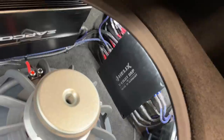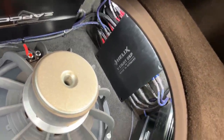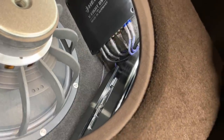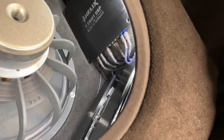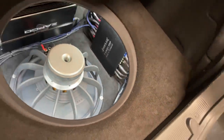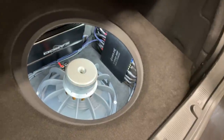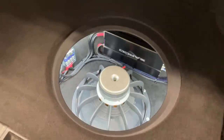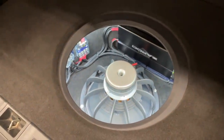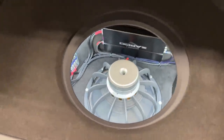Everything is braided, terminated with ferrules, protected with heat shrink, labeled: analog input, speaker level input, optical input. It has everything, pretty much. Speaker level is only for phone calls, so we can still use the factory head unit for phone calls. Optical is obvious through the Topping D10S with the tablet right now. And then, yeah, the two monoblocks.